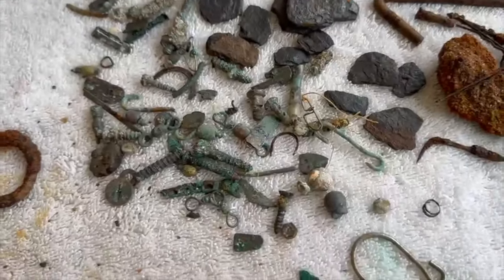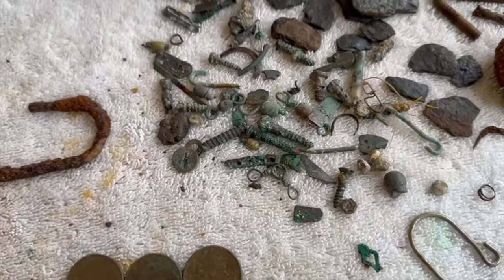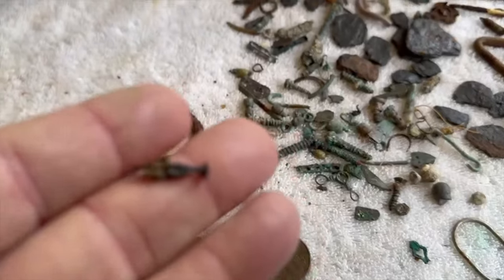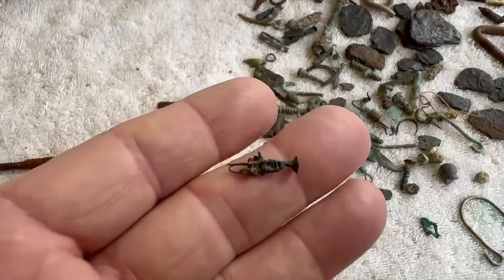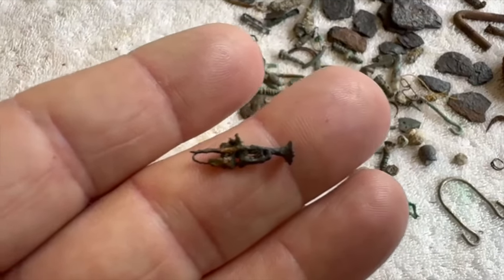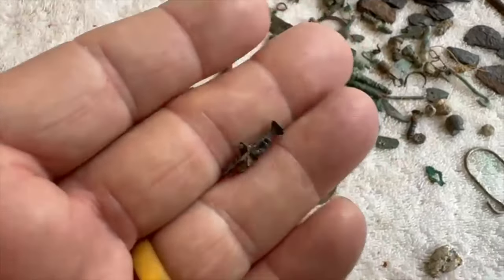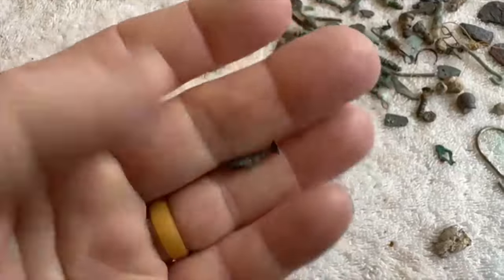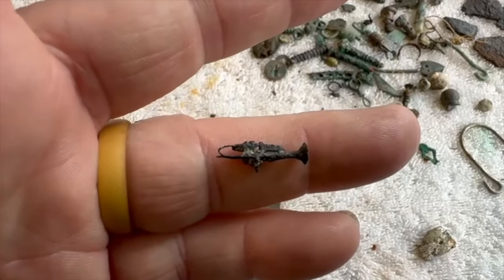I did also get this, and I didn't know I had it until I was just going through all my stuff, and I thought it was just another piece of copper. But it is actually, I don't know if you can see that, I'll see if I can zoom in on it a little bit. That is a little horn, a trumpet, made out of silver. So I got a little silver that I didn't really even realize I had. Interesting as heck, that's for sure.